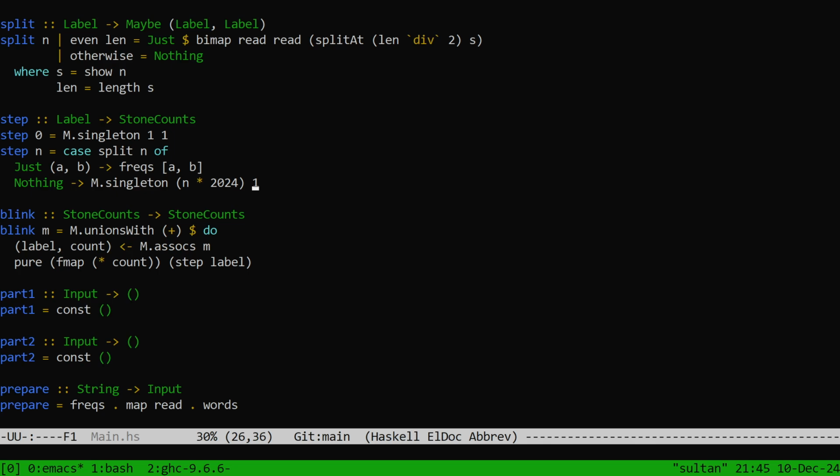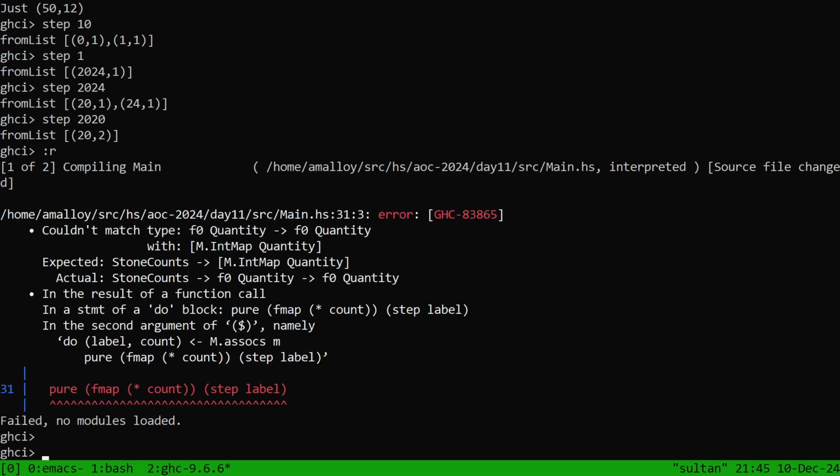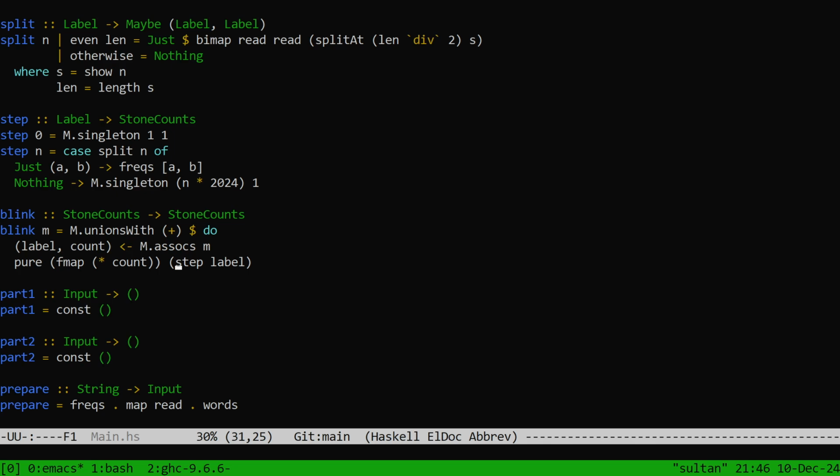All right, could you explain the error to me as you would a child? What are you saying here? You're saying I have a function from f of quantity. No. You're saying you thought I would have... oh, my parentheses are wrong. There you go.